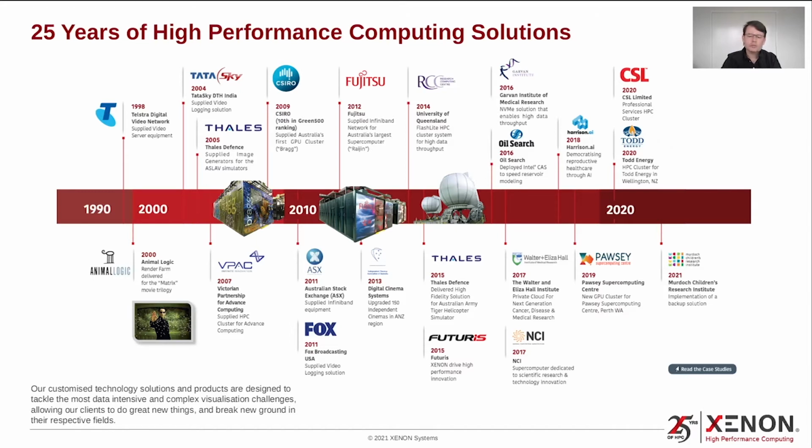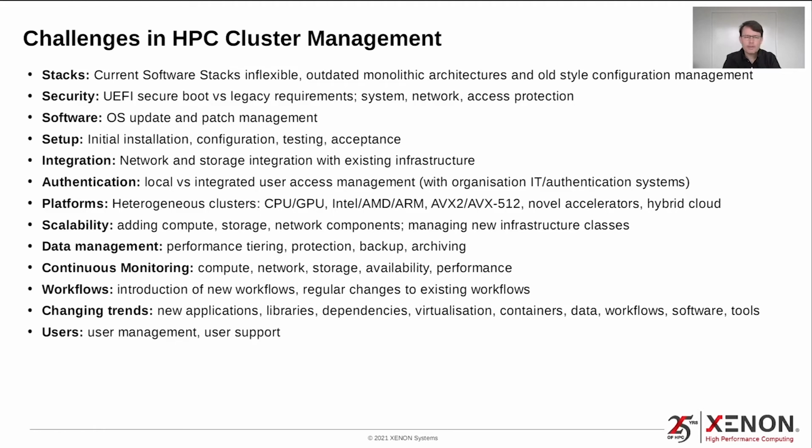So what are some of the challenges we've come across when managing these systems? The software stacks that are available today are often based on outdated monolithic architectures and old-style configuration management. Maintaining security of the systems, including system network and access protection, can be a challenge. Software updates, including OS and patch management, are challenging in HPC cluster environments, and the whole setup from the initial installation, configuration, the testing and acceptance can take quite a long time. Also, the integration with existing infrastructure in the customer environments and integration with access management systems can pose significant challenges.